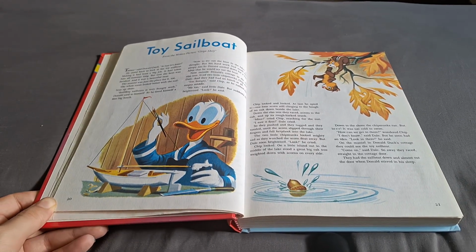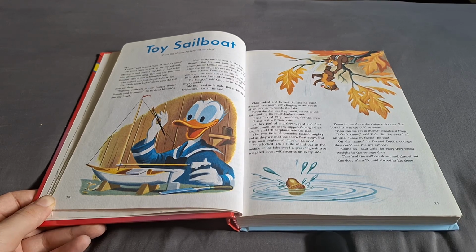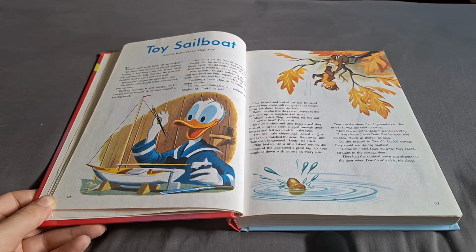"There," said Donald Duck. "At last it's done." He stood back to look at his toy sailboat. Making it had been a big job. It had taken him all summer long, but now the boat was finished, and it was a beautiful boat. The mantel was just the place for it, too. The whole room looked better with the sailboat up there.